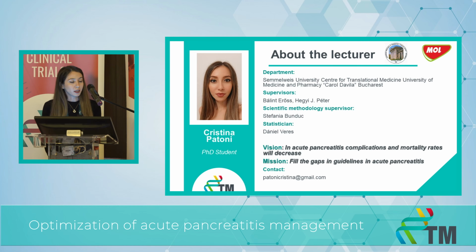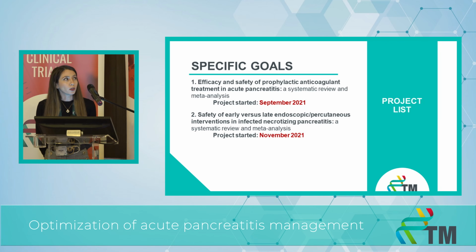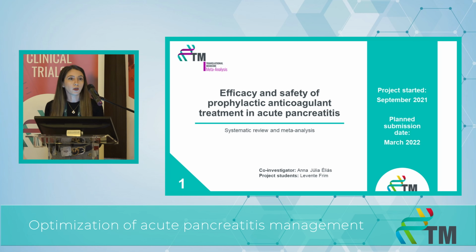My vision regarding acute pancreatitis is that we can decrease mortality rates and complications, and my mission is to fill the gaps in the guideline. My specific goals are to answer two clinical questions. The first one is regarding the efficacy and safety of prophylactic anticoagulant treatment in acute pancreatitis.